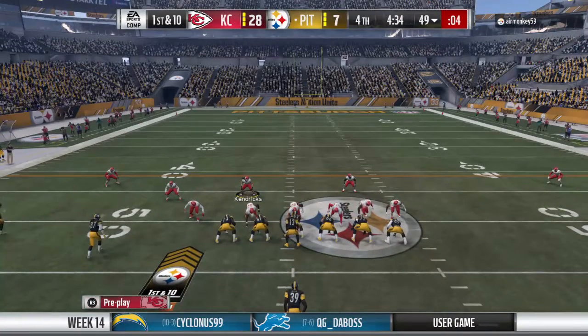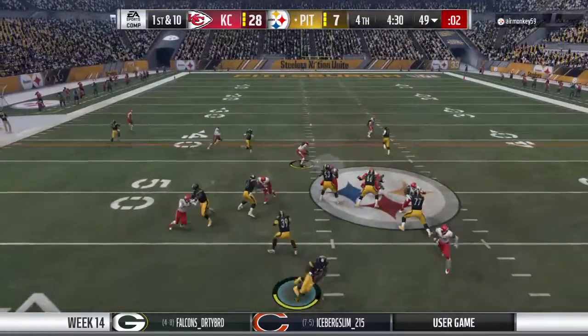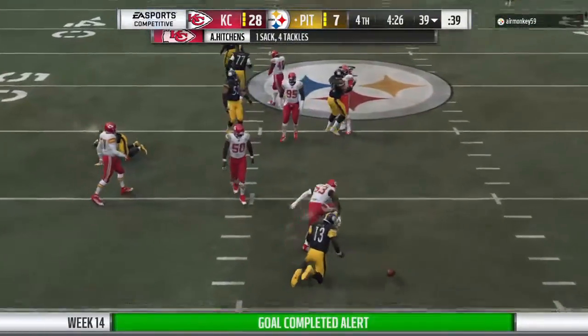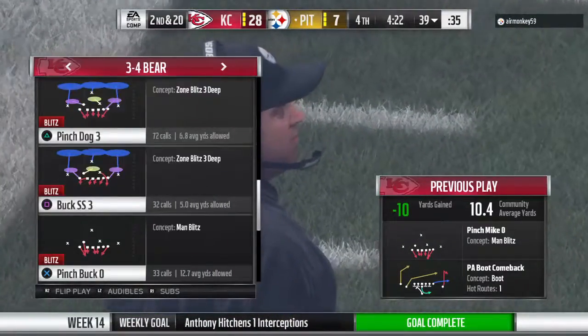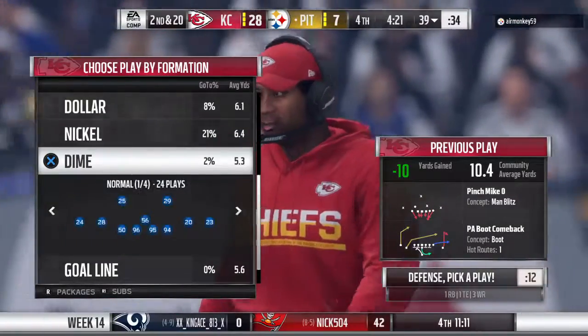Now a play fake here on first down, and no escaping this time as he'll go down. They got him for a sack. Anthony Hitchens in there to drop him for his 11th sack of the year.